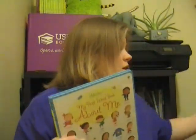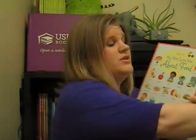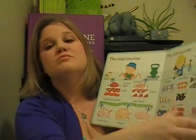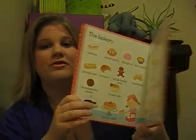We have 2 new word books. This one's My First Word Book About Me and one about food. And these are great for vocabulary building. Children, preschoolers or toddlers love learning new words and pointing, and these are just really great for that.